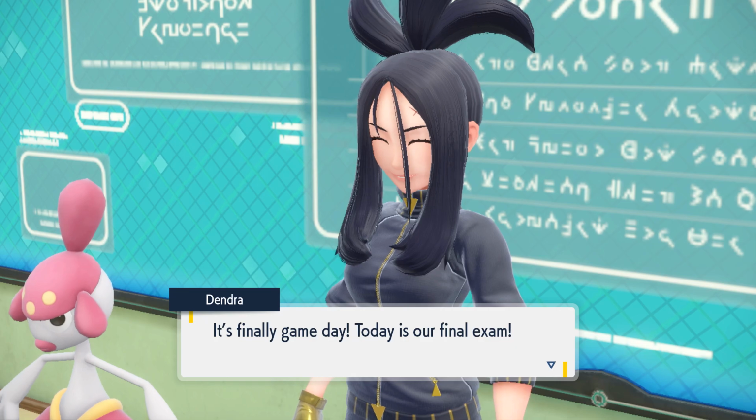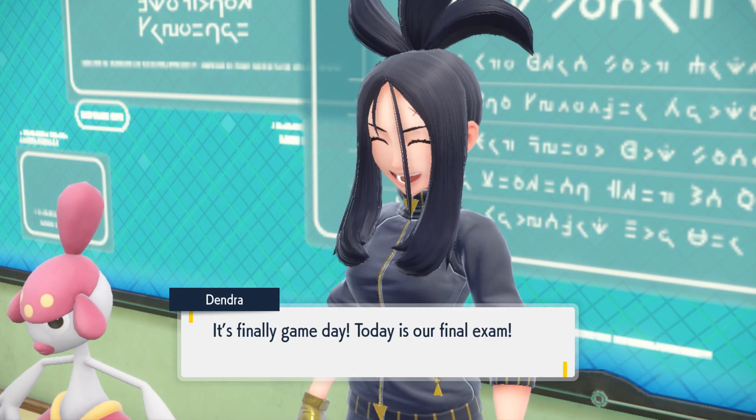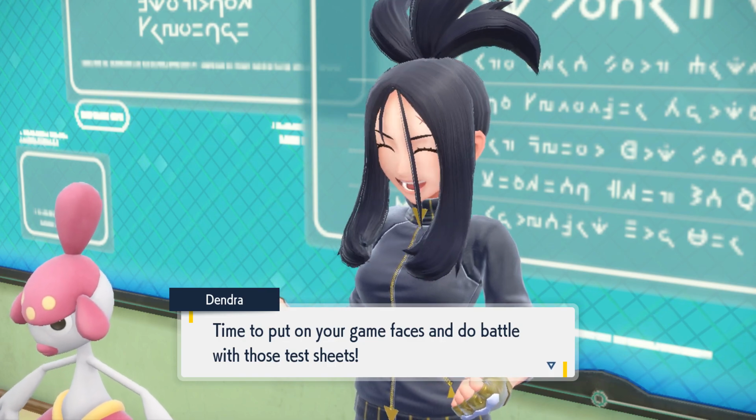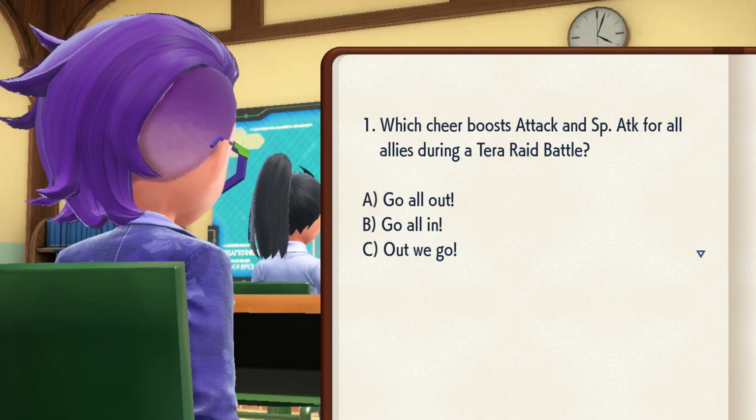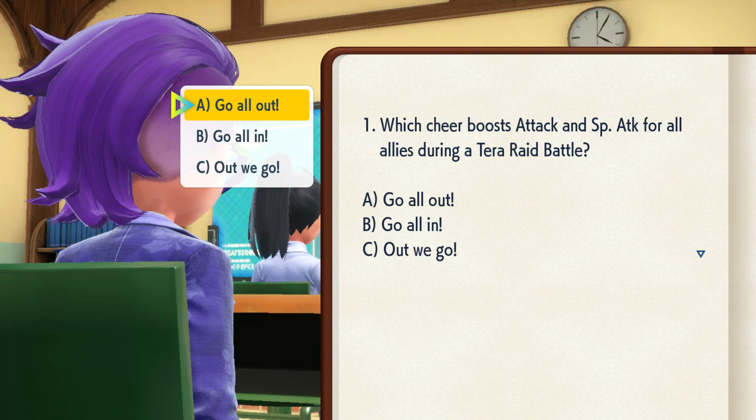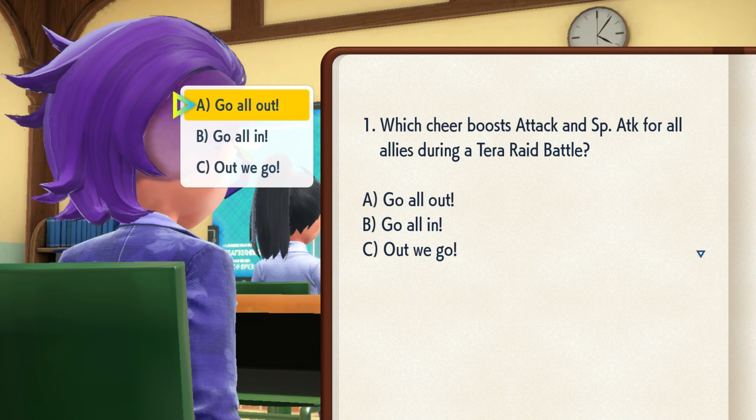It's finally game day. Today's our final exam. Time to put your great game faces on and do battle with those test sheets. Which cheer boosts the attack and special attack for all allies during a Terra Raid battle? That would be Go All Out. Out we go!